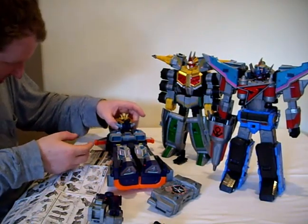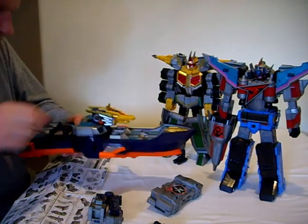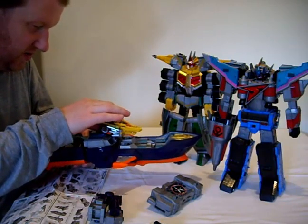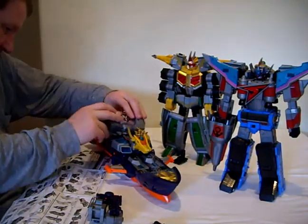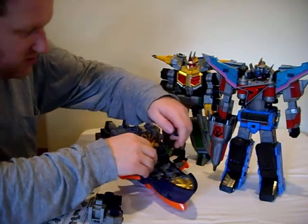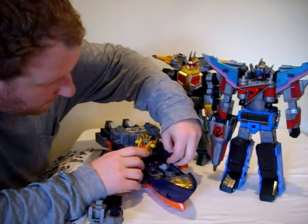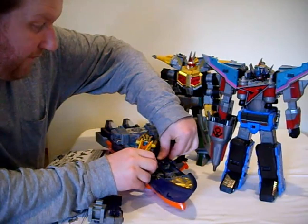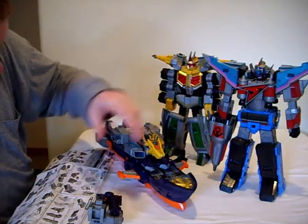Oh, wow. That fits really nicely in there. Huh. It's a very strange way to do it. Oh my god, the neck can look side to side. Holy shit, that's amazing. Friction only pins, there's no click. Oops. That's great. It can look side to side.